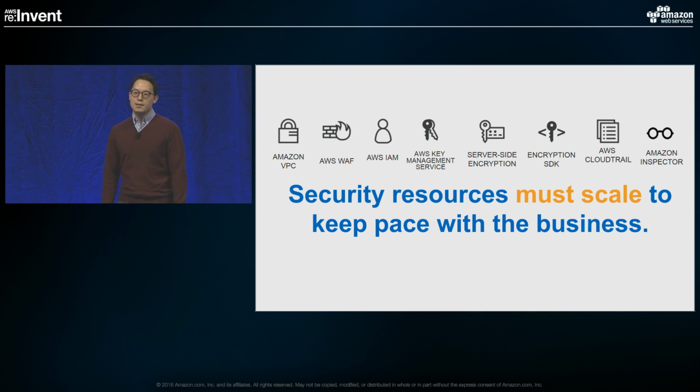AWS recently released the Security Perspective of the Cloud Adoption Framework. It provides a framework to structure a plan for your cloud security journey. It details a risk-based approach, it sets up a cloud security model, and it helps you scale your security resource. We're not going to cover all aspects of the security perspective of the cloud adoption framework, but the document is available publicly online on our website.